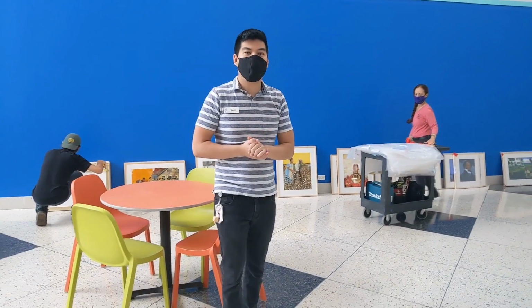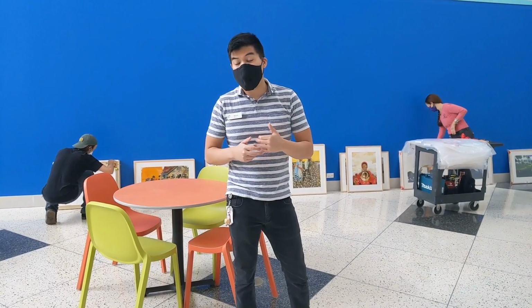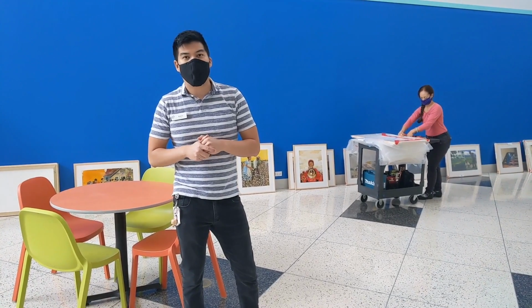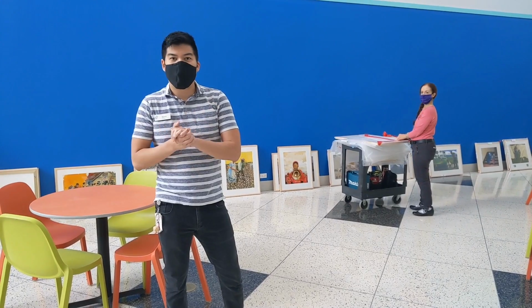So it may take a little bit of time, but that's just one of the many types of work that goes behind the scenes for one of these exhibits. So when we do open back up, come over and see it. It'll be really cool with a lot of fun artwork. It's called Everyday People, the Art of James E. Ransome. Once again, my name is Kevin.